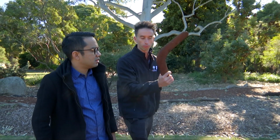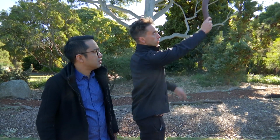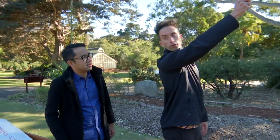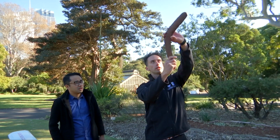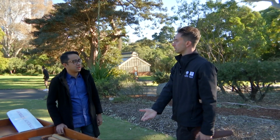So you have the boomerang facing outwards, not inwards. You point up at the sky. Pretend you're drawing a clock: 12 o'clock, you actually want to point it at 2 o'clock. That's where you throw the boomerang, at 2 o'clock. You throw it, it'll spin, loop back around, and then hit the ground.